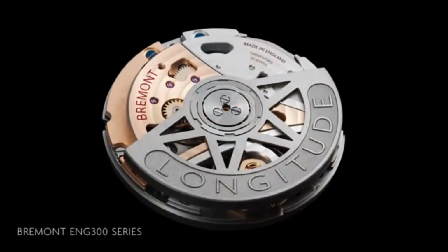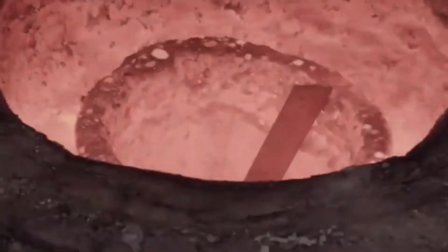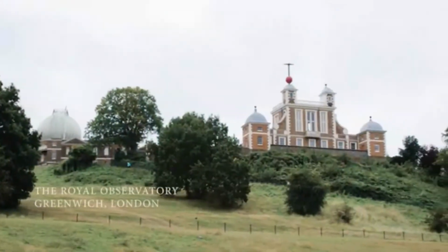Not only does the Longitude house the brand's first manufactured movement from its new ENG 300 movement series, but it also incorporates original brass from the historic Flamsteed Meridian line at the Royal Observatory, Greenwich, London.